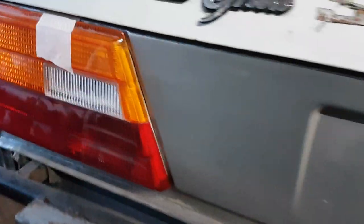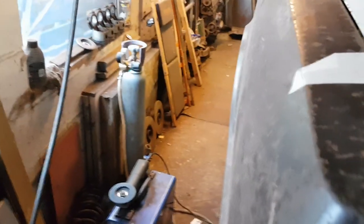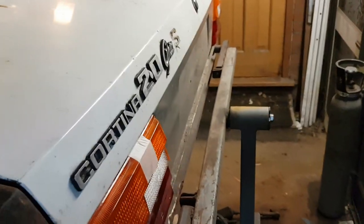I can't step back much further than that. I'll go in a bit further. I can get around there. And yeah, so it's all looking pretty good. Yeah, looks like we could get it on the road at any second. Apart from it's a bit knackered down the bottom.